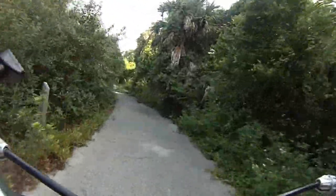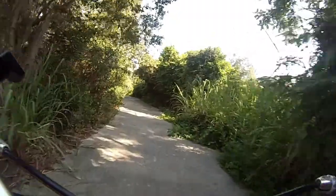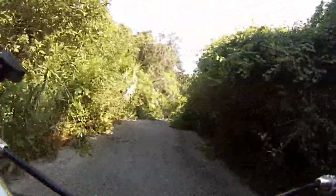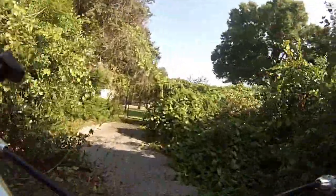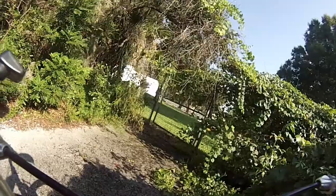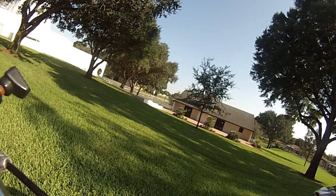And here's where that vegetation is that will be cleaned up. And here's the gate. Again, race day, the gate will be open. We're on the other side of the gate now. We'll be running down this slope.